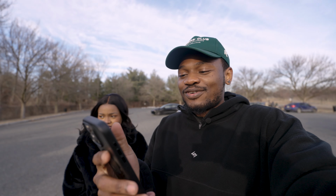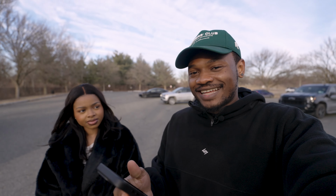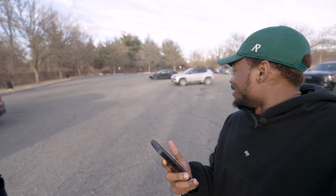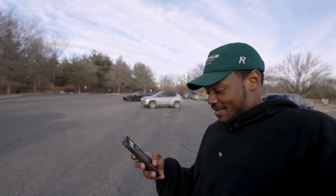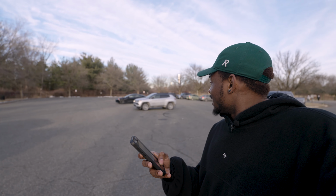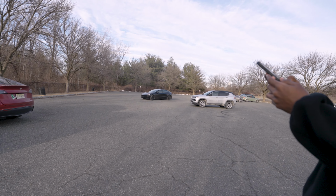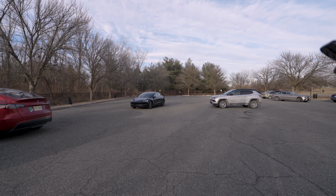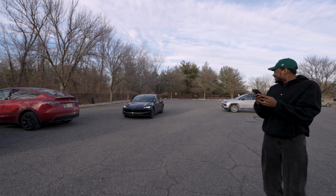So you go into the app and you click on the summon feature and then there's a button there that says, come to me. Okay, I'm gonna put the camera right here and I'm gonna click on come to me and let's see what happens. Where is it? It's not coming. Is it? It's just undone. Oh my God. Oh my God, it's coming. Oh shit. Did you see that? Oh my God. Yeah, that's crazy.